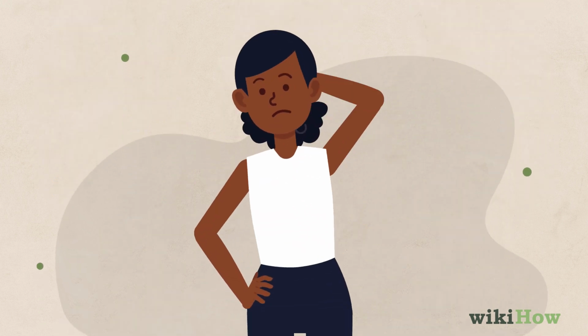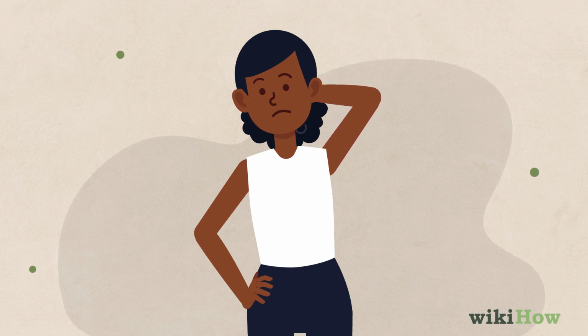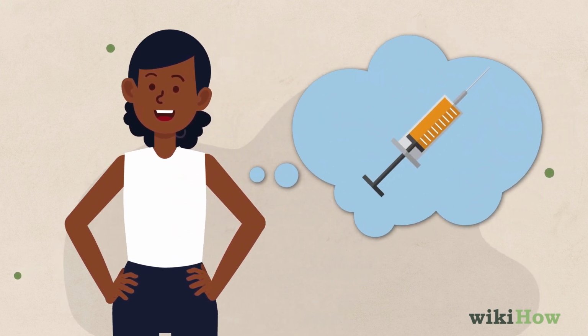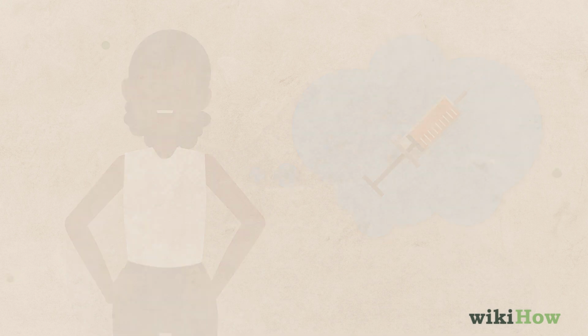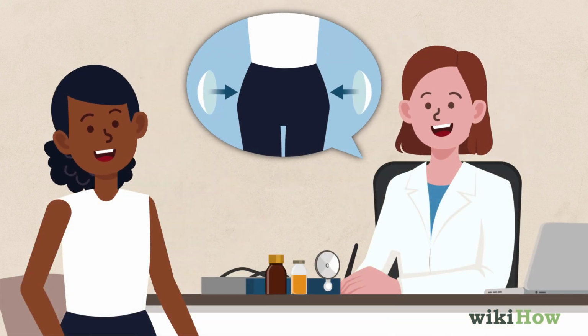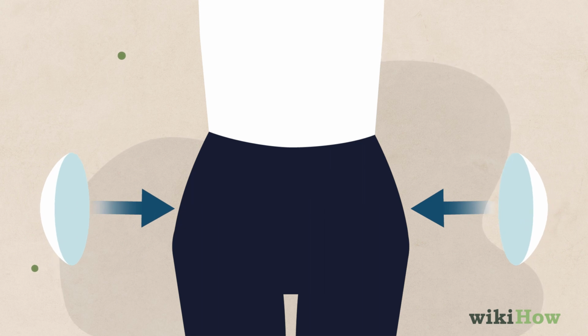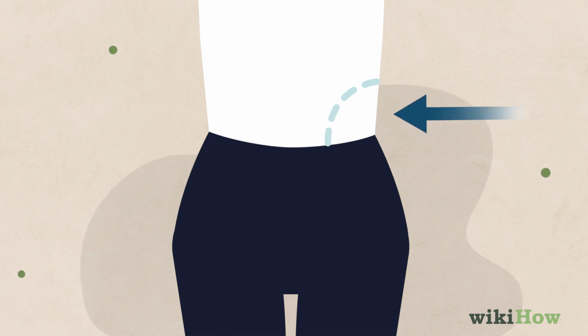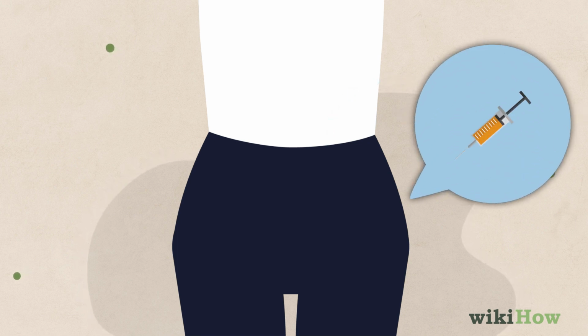If all else fails, and you're still determined to get the curvaceous hips of your dreams, you can always consider surgical options. For instance, a cosmetic surgeon may recommend implanting silicone implants under the skin on your hips to bulk them up, or removing fat from another part of your body, such as your belly, and injecting it into your hips.